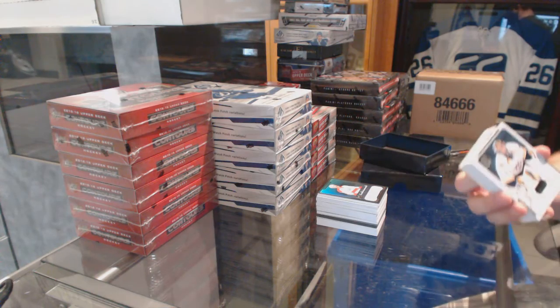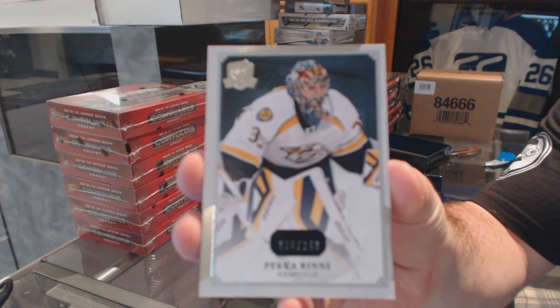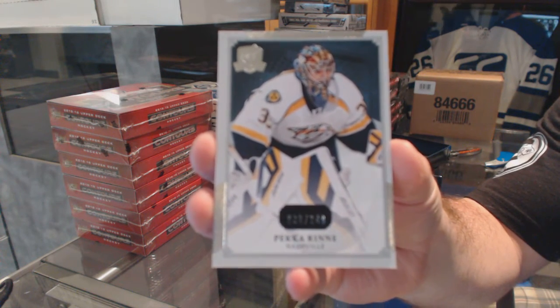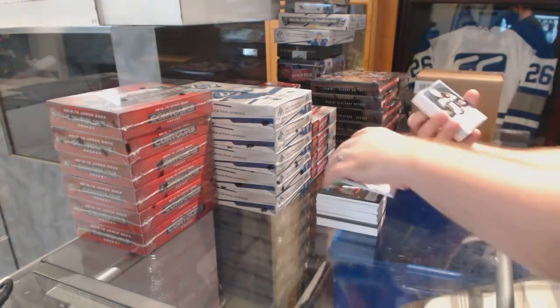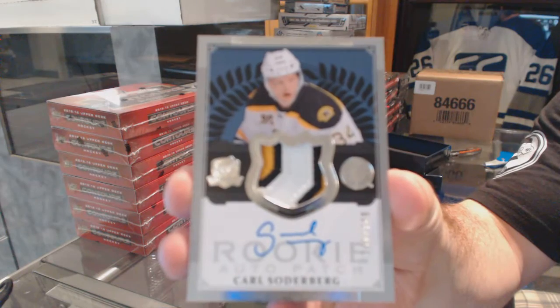Well, we've got for the Nashville Predators a 249 Pekka Rinne, number 36 of 249. Just want to point that out. For the Boston Bruins, a 249 three-color rookie patch auto, Carl Soderberg.